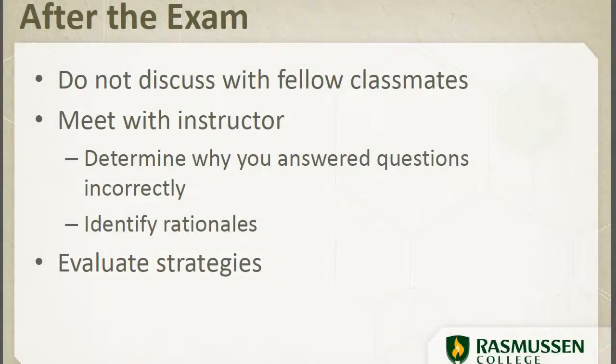Finally, you will want to evaluate your studying and test-taking strategies. What worked? What didn't? What would you do differently next time? What should stay the same?